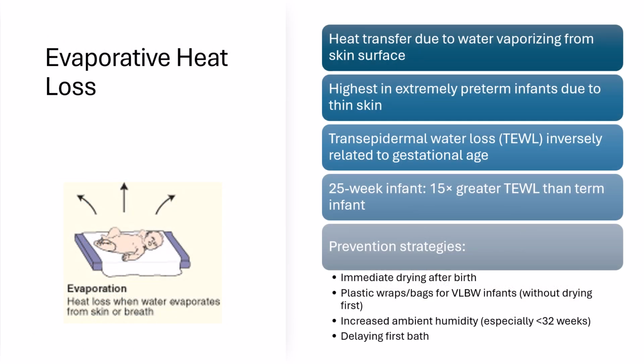Evaporative heat loss occurs when water vaporizes from the skin's surface. This is especially significant in extremely preterm infants due to their thin, permeable skin. Transepidermal water loss, or TEWL, is inversely related to gestational age. This relationship is frequently tested. At 25 weeks gestation, an infant has about 15 times greater TEWL than a term infant. That's huge! Prevention strategies include immediately drying the baby after birth, except for very premature infants, who should be placed in plastic bags without drying.